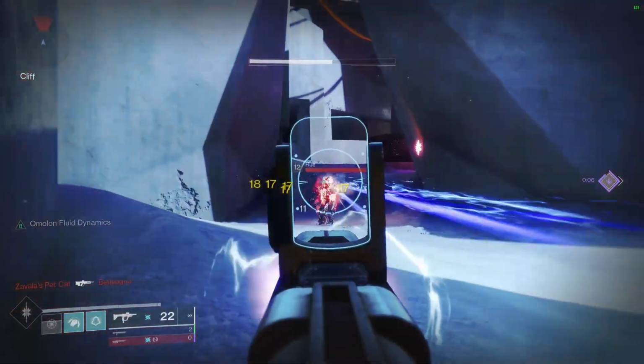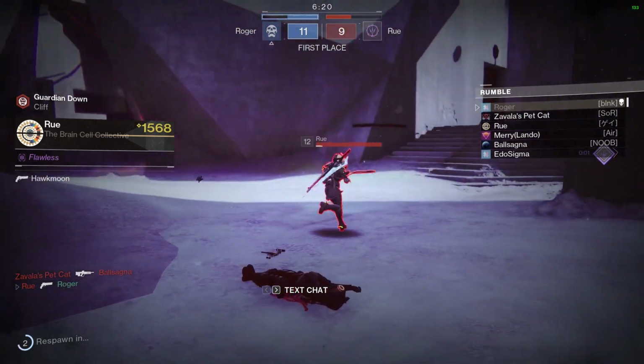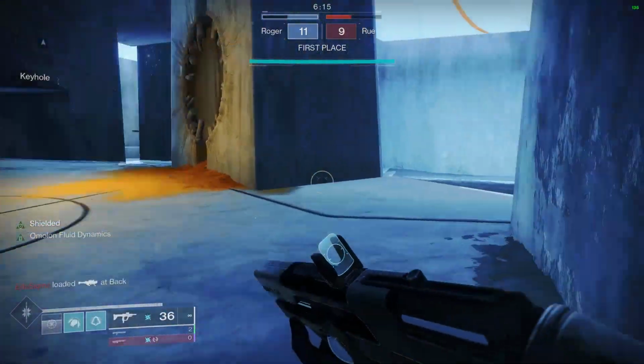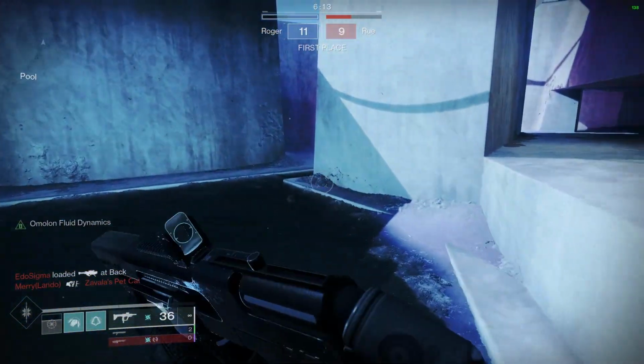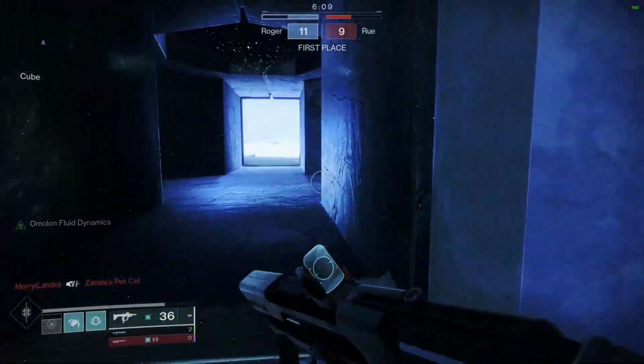He is invis. We can keep our aim on point, we could get him, but a little bit too much flinch coming out from that Hawkmoon, and he has the better range right there. We're in a pretty good range for this SMG at that place that we were just fighting, but not the best. I know he's over here, so I would like to take a fight with him because he is in first place. He is invis towards the right over there.